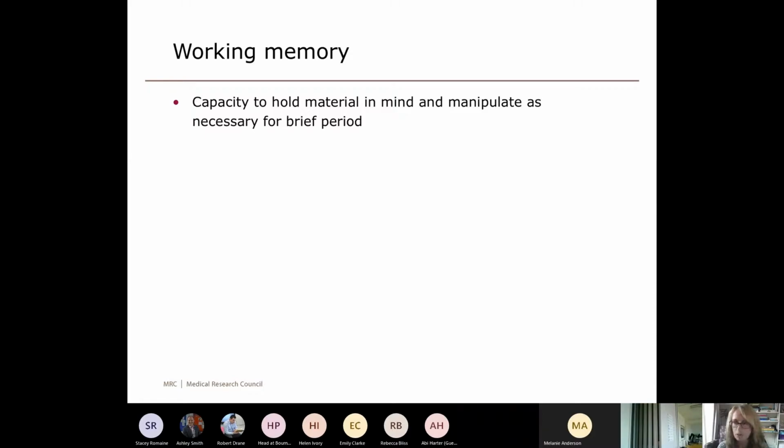I don't know if it's a familiar term to you, but working memory is a term used just to capture very loosely that capacity we all have to hold in mind information and to manipulate it as required, just for a very brief period of time. So a really good everyday example is someone gives you a phone number and you have to walk to the room next door to be able to find a pen and paper to write it down. So you're holding that information in mind.